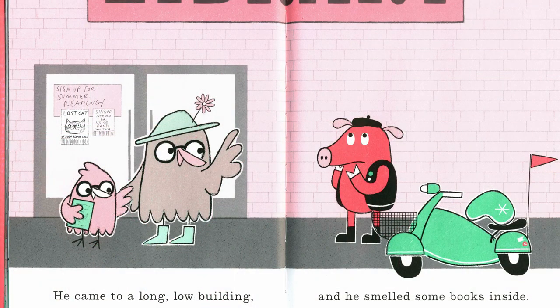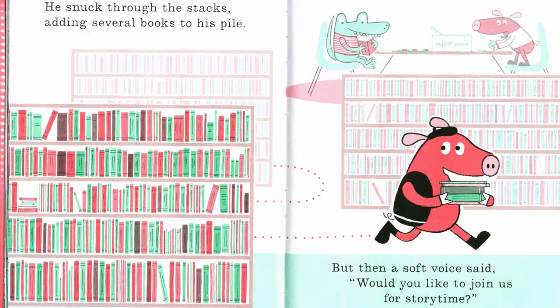Oh, I wonder what that is. Looks like a library. He came to a long, low building and he smelled some books inside. It says, sign up for summer reading. He snuck through the stacks, adding several books to his pile. But then a soft voice said, would you like to join us for story time?